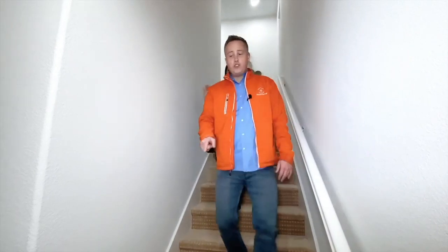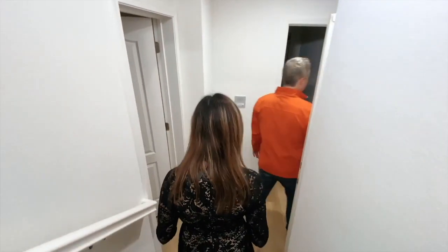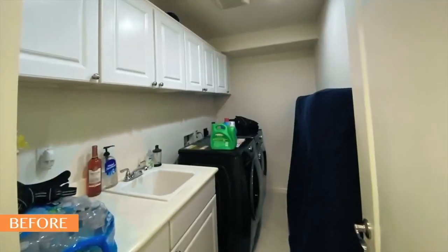Again, we had the carpets changed out on the stairs. And then this area is utility area because it goes into the garage. So we've got the laundry room and we also have a utility closet down here because coming in from the garage, floor plan wise, it's great to have this utility area to put groceries away and everything you get from Costco.